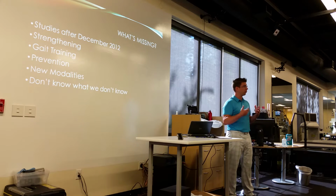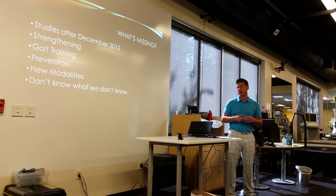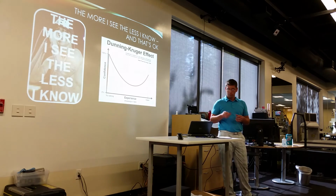And the new modalities, right? We're always researching new things. That's the shockwave therapy to some degree, dry needling to some degree, and there's always going to be, you guys at Stanford here are doing tons of research on new and emerging technologies, and any of those things could start to shape additional treatment, prevention, and assessment strategies for the diagnosis and management of plantar fasciitis. So that really speaks to, we don't know what we don't know.